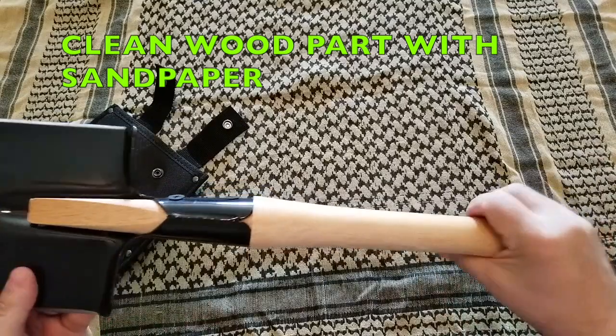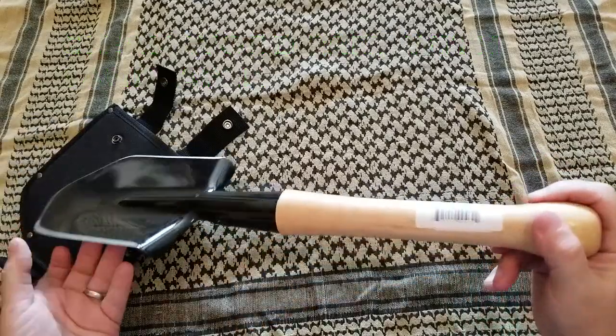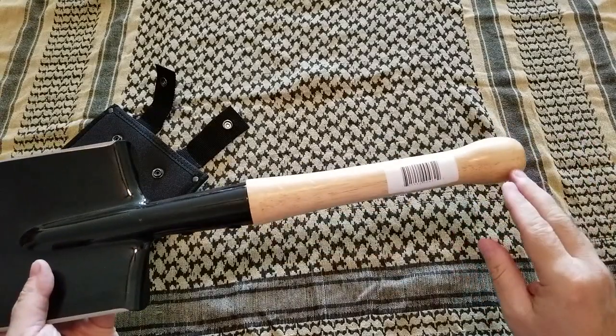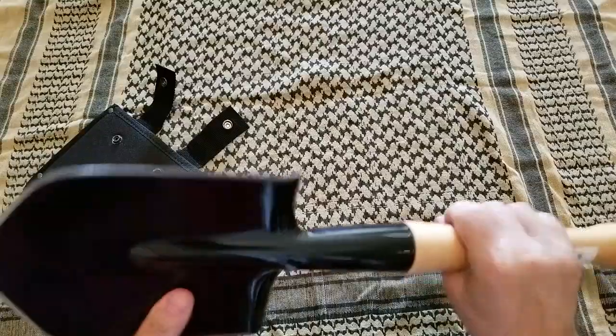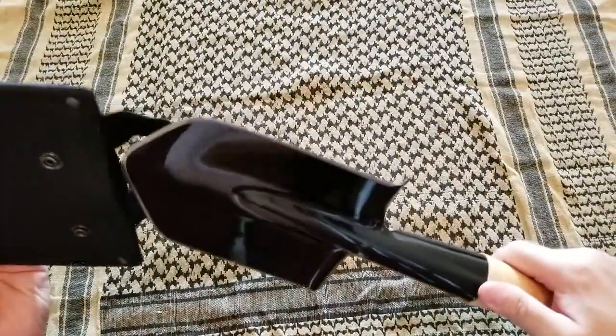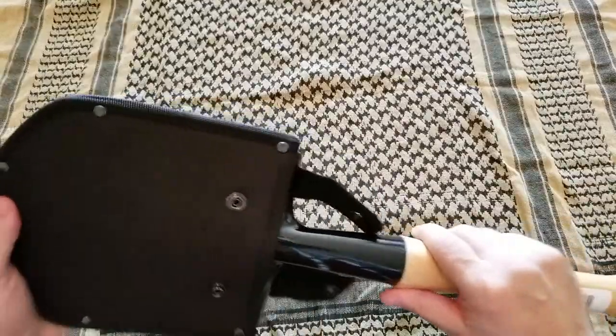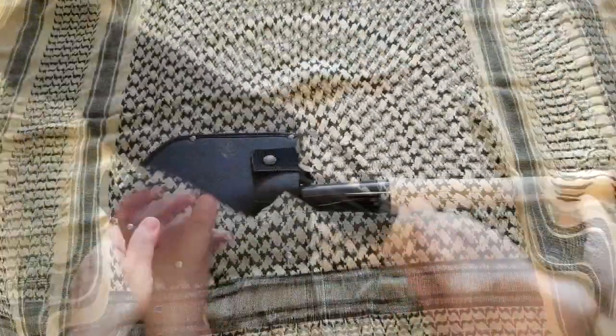I'm not sure about this handle. I'm probably going to take off this clear, just take some sandpaper and clean it, because it's just not a pleasant feel. It feels kind of weird. So yes, we'll try the shovel. We'll post part two and see how the shovel does on open range.